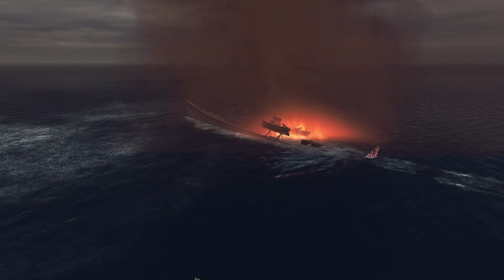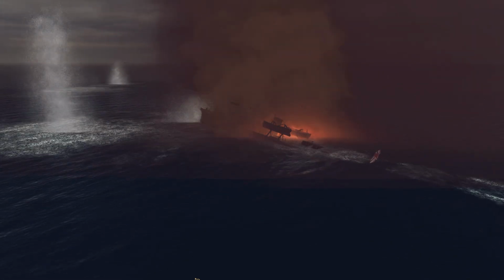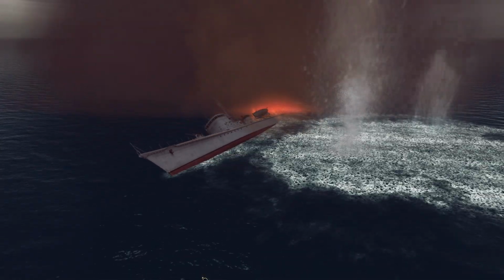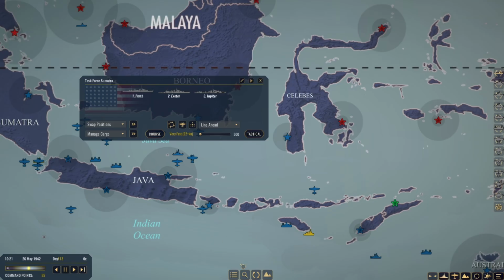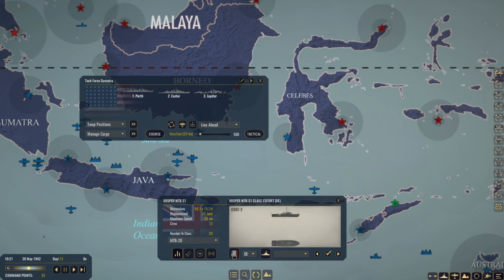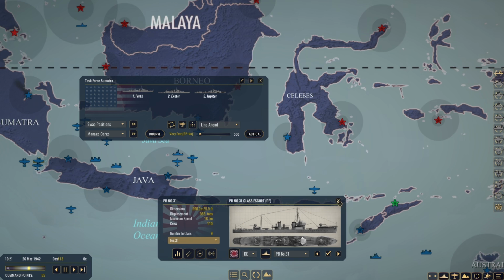Yeah, as you can see, she is not sinking yet technically, but to all intents and purposes she is now. Down she goes. Oh, it's a quick one. Yeah, sunk and sunk. Let me just check. Yeah, there are still two of these. Oh yeah, that's the patrol boat number 31, which is still surviving and left for me to sink.